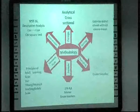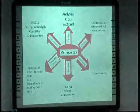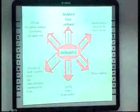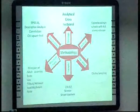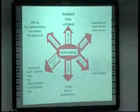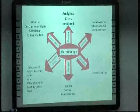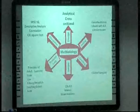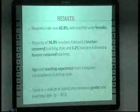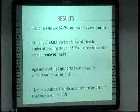Data analysis was done using the 16th version of SPSS. Identifying the teaching styles and analyzing the indicative factors of the teaching styles was done using descriptive analysis, and identifying the relationship between teaching style, age, and teaching experience was done using correlations. A chi-square test was used to assess the difference of teaching style based on gender. So, now let me come to the results of my study.